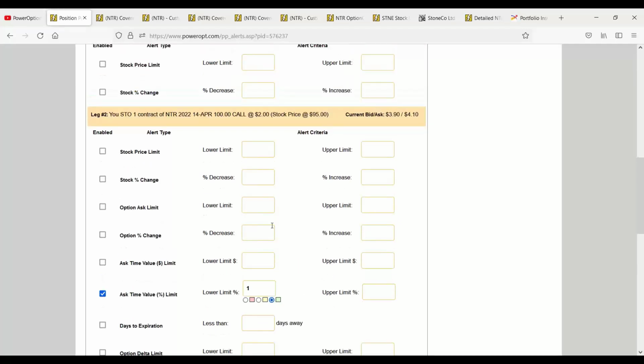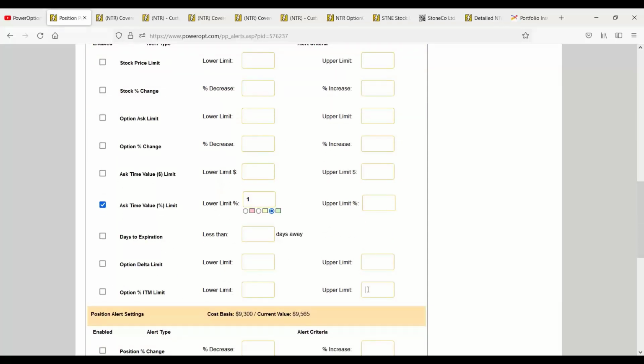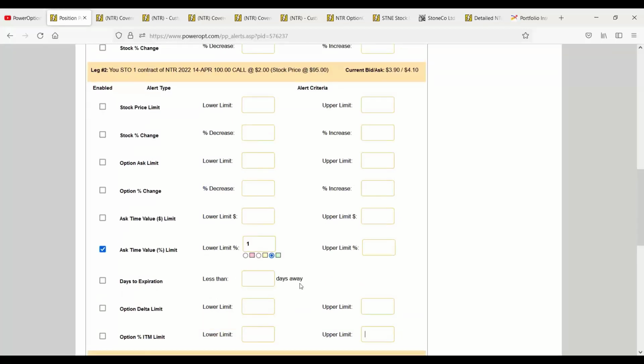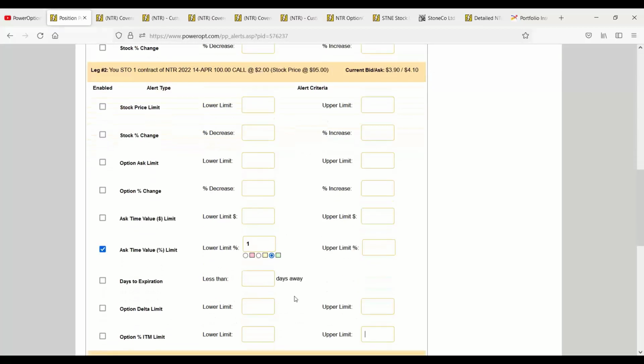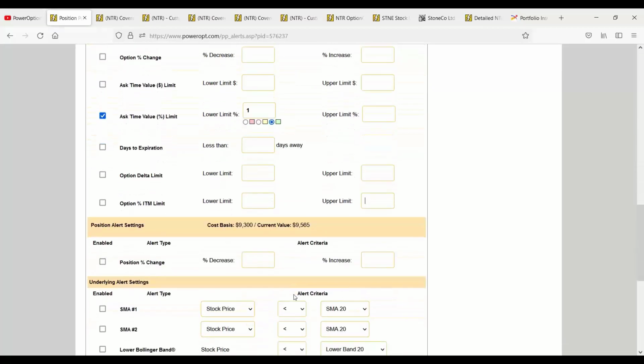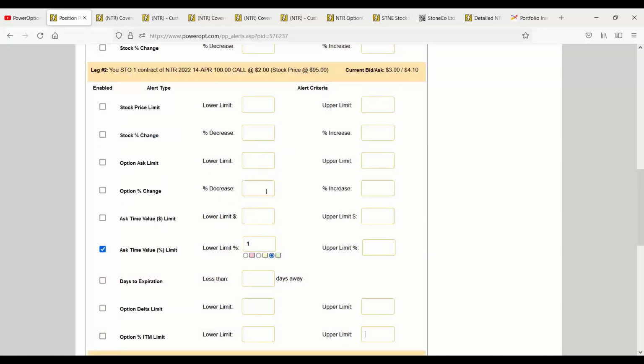And then, of course, since this was our 100 call that's now right at the money, I could set it, hey, if it goes more than 3% in the money, for example, let me know. And we could also use, I'm sorry, I'm looking for another one that I wanted to see, not the stock percentage change there. Yeah, I'm sorry. I was looking for something different that I use in the spreads, not for the covered calls here, when to roll that call.